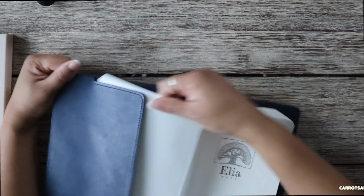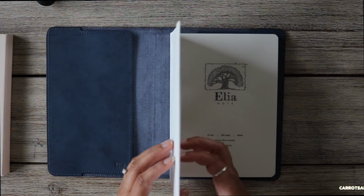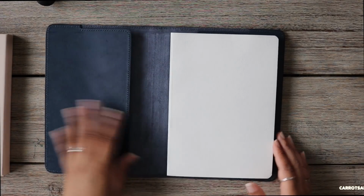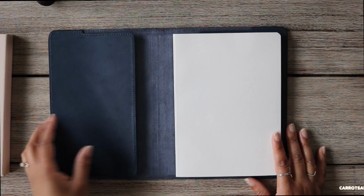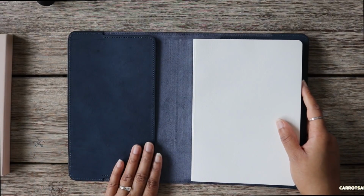Okay, I figured out the reason why it's getting weird to close: this cover is pretty thick, and so it's not really bending with the cover as I close it over. Now, some people like to have their notebooks just on one flap. I like to have my notebooks on both flaps. So I'm gonna have to figure out a way to use both flaps. Like I said before, I probably just have to break in the notebook and the cover, and it should eventually work for me. But this leather is really nice. It smells like new shoes, and yeah, I think I really like it.